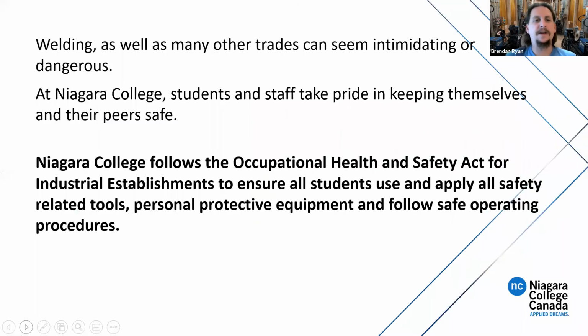So welding, as well as many other trades, can seem intimidating or dangerous. At the college, we take pride in keeping everyone safe. So Niagara College follows the Occupational Health and Safety Act for industrial establishments, and that ensures that all students use and apply all safety-related tools, their PPE or personal protective equipment, and they follow all safe operating procedures.